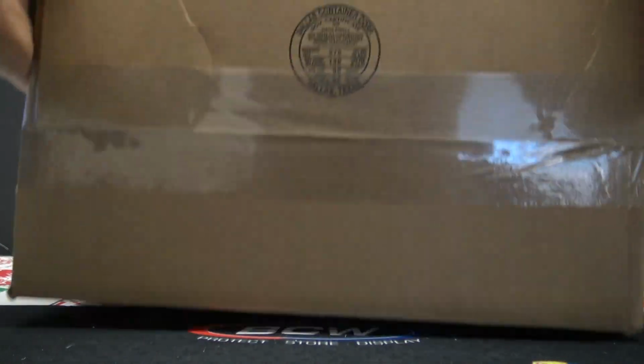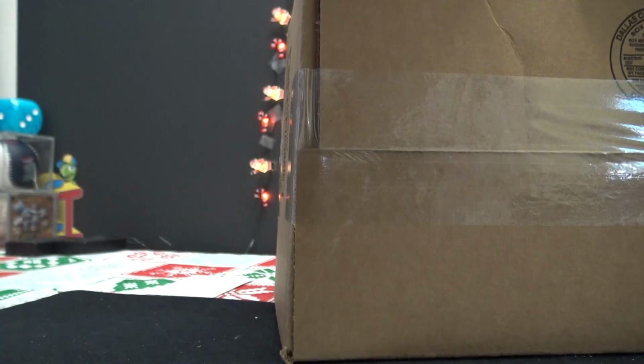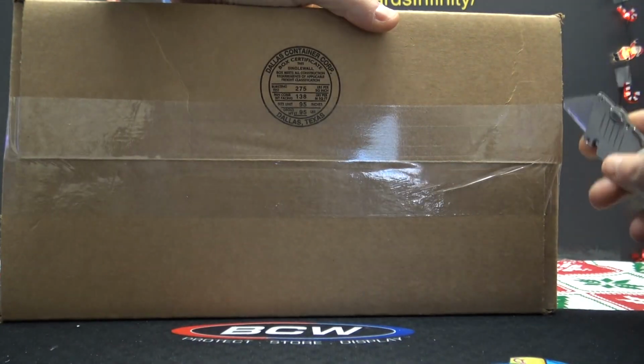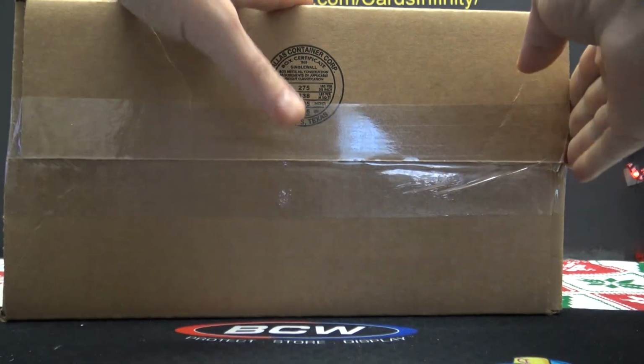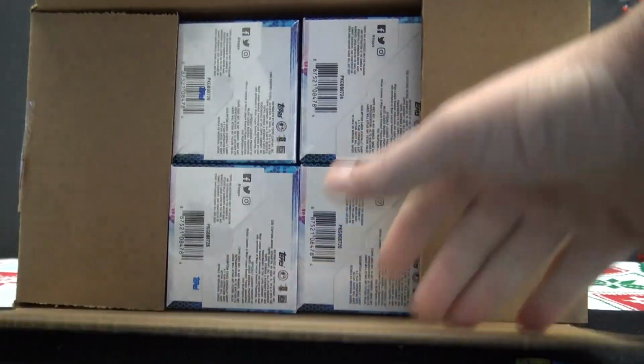All right, guys, this is our 2019 Bowman's Best Baseball 18 box random teams. Let's see what we get. The first case we opened was pretty nice, I thought.